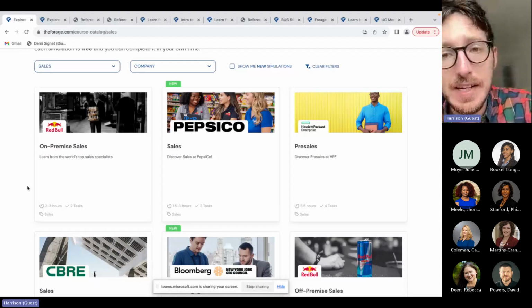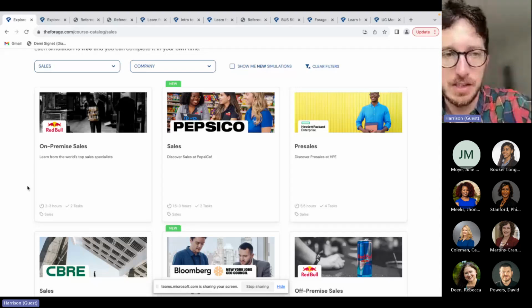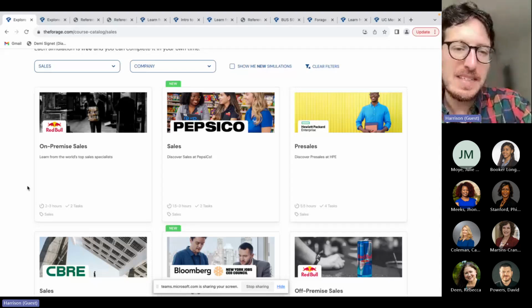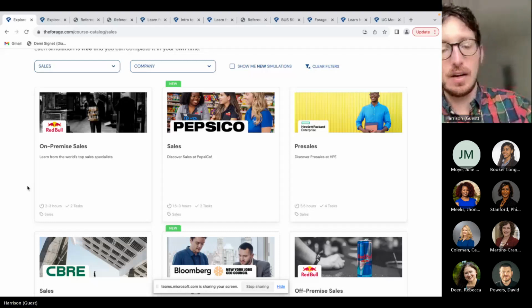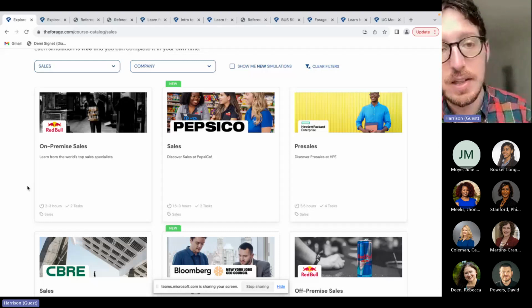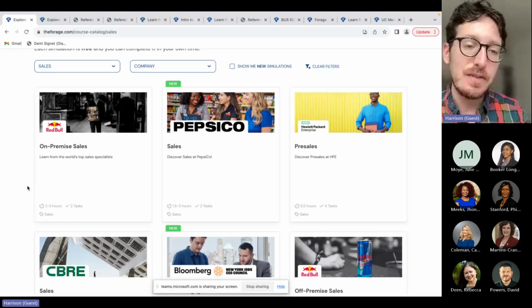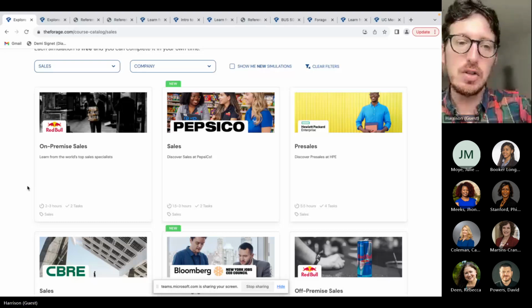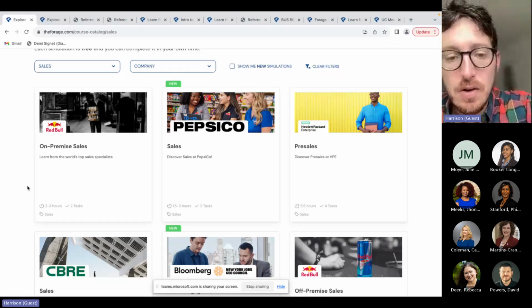The reason why Forage is free is because our employer partners are paying Forage to create these simulations. For them, this is a really direct way to better inform early talent about their expectations, what these roles and responsibilities look like for specific career pathways. It's also a great way for them to cultivate a talent pipeline for the future. So what that means is if a student opts in to being visible in the system, they can choose to do so.